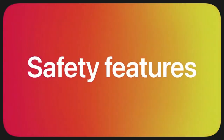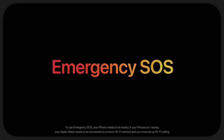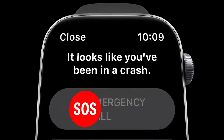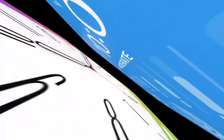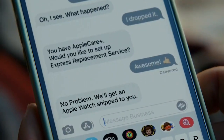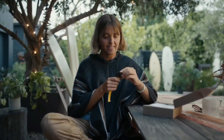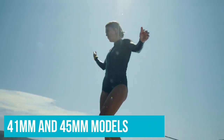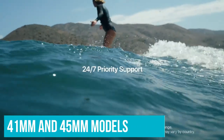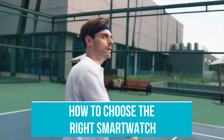The Apple Watch Series 8 with GPS is available for $399 and $429 for the 41mm and 45mm aluminum cases, respectively. Models with cellular connectivity cost $100 more each. The Series 8 with a premium stainless steel case will set you back $749 and $799 for the 41mm and 45mm models, respectively. How to choose the right smartwatch.